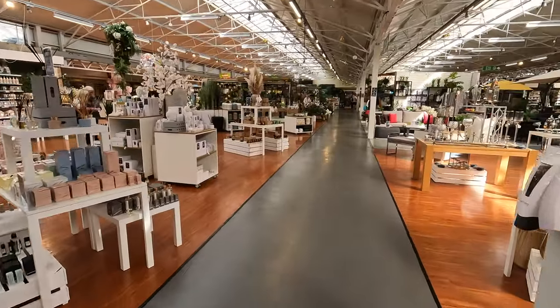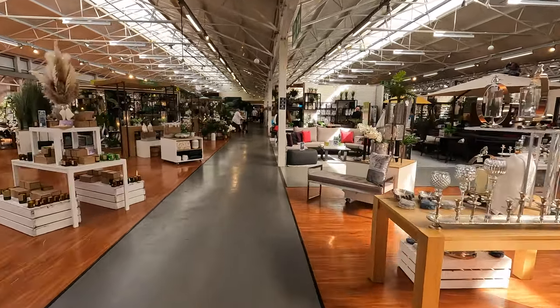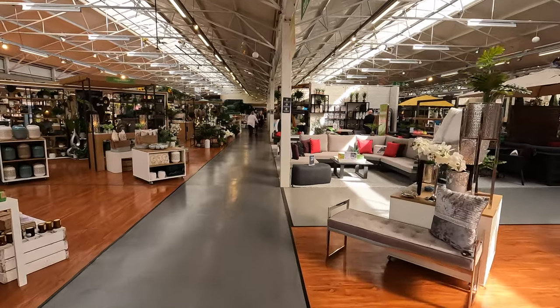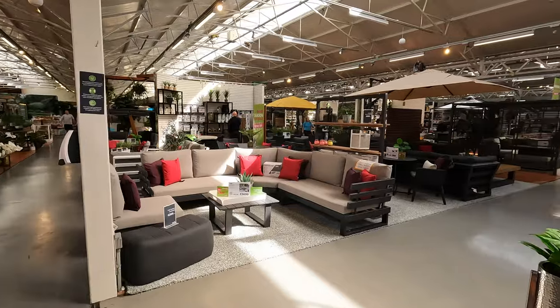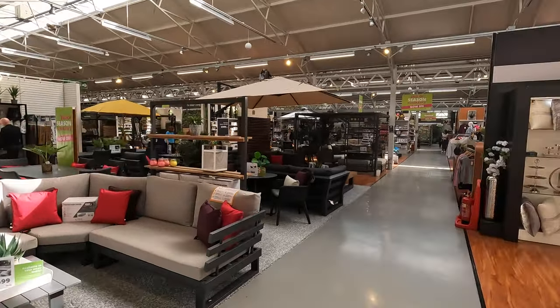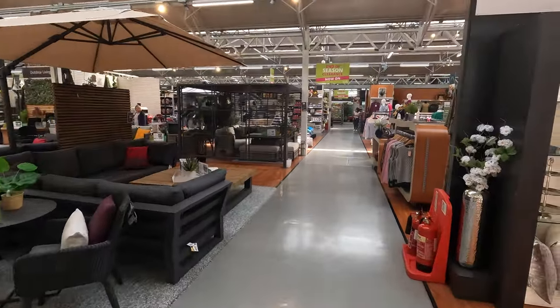Not too busy at the minute. Well, it is early morning, isn't it? It'll get rammed at weekends. Really busy at the weekends. Right, well, some of the amazing outdoor furniture. We had a table and chairs from here once, didn't we? We did, yeah.